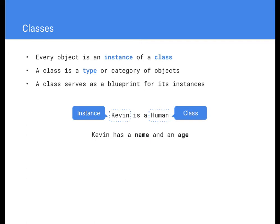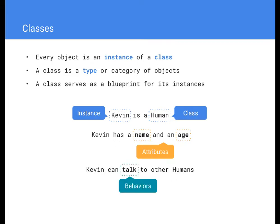So Kevin has a name and an age, and these we call attributes. I have a name, I have an age, I have a certain amount of money, I go to UC Berkeley. These are all attributes of Kevin. These are all features that I have, part of my representation. Kevin can talk to other humans. This is an interesting point because it defines a behavior. Behaviors you can think of as actions. I can talk to someone else, I can trade, I can learn from others, stuff like that.